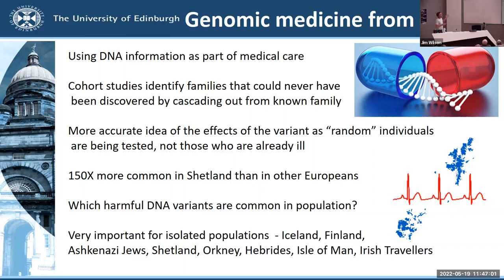Anyhow, this variant is actually 150 times more common in Shetland than it is in other Europeans. So it's had a huge genetic drift going upwards. And we can now ask this question about many other variants. Which other harmful variants are there? Should we be screening people from these places for these variants? We're interested in places like Iceland, Finland, the Hebrides, the Isle of Man, and so on.